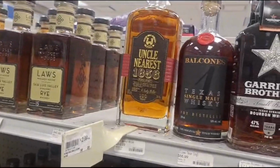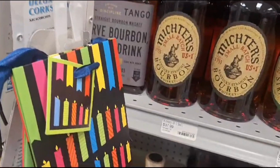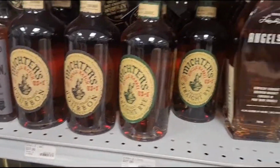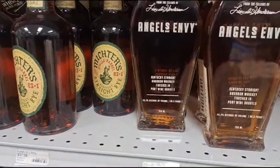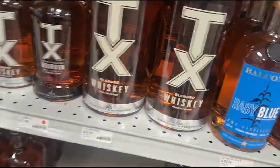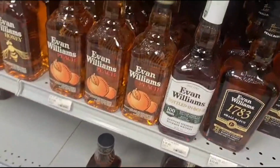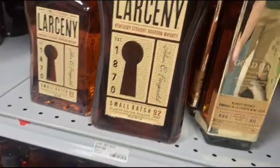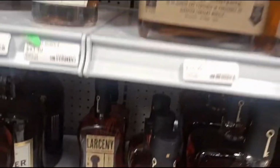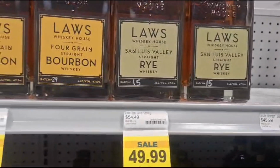And we have Balcones. Below, we go into our Michter's. We have our small batch and single barrel here. Into some Angel's Envy. From there, we're going to go down into the Texas whiskey. And then we're going to go into our Evan Williams, into our Larceny. And then we're going to go into our bourbon, ready to drink over here, and into the Laws whiskey.